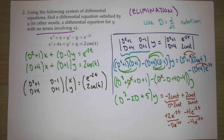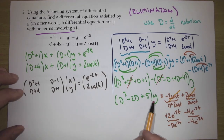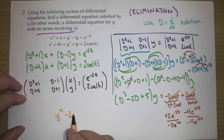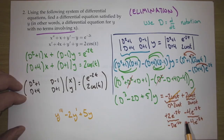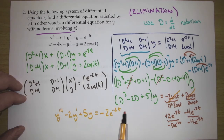Well, you'll notice the cosines cancel. Oh, how about that? D cubed y, what's another name for that? Y triple prime. D times y, y prime. 5 times y is 5 times y. The cosines cancel. 2 e to the minus 2t. Subtract 4 e to the minus 2t. Leaves us with a minus 2 e to the minus 2t. And what comes next? Yes, we're done.